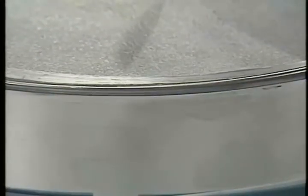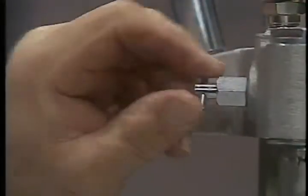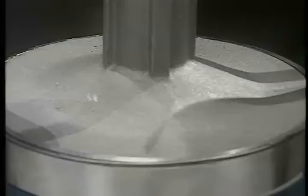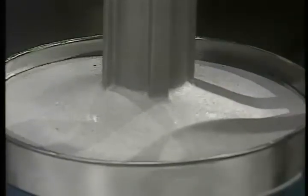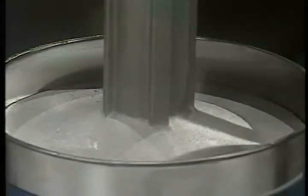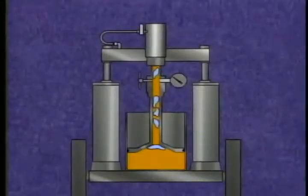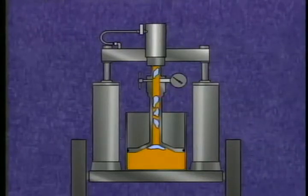Once the follower plate enters the can, open the ram needle valve 3 to 4 turns to allow the follower plate to make contact with the sealant. Before operating the gun, any trapped air between the follower plate and the sealant, as well as any air in the entire system, must be purged.